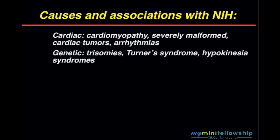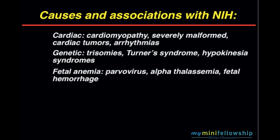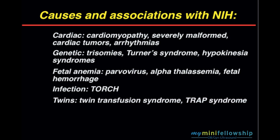Then there are genetic disorders, including trisomies, Turner syndrome, and the hypokinesia syndromes. Fetal anemia can be caused by infection like parvovirus, but then we have others like alpha thalassemia and fetal hemorrhage. Infection, in addition to parvovirus, we have the torch group of infections. In twinning, we have the twin transfusion syndrome, usually affecting the plethoric fetus, the recipient twin, but it can also affect the donor twin, again, because of anemia. And then the trap syndrome as well.